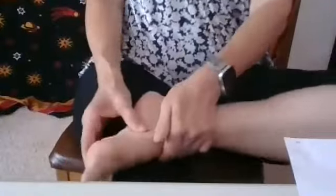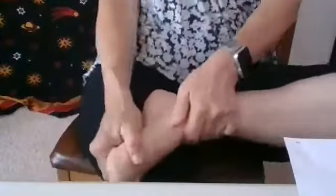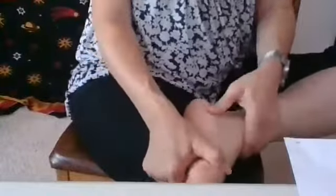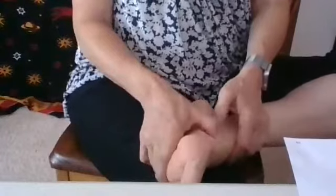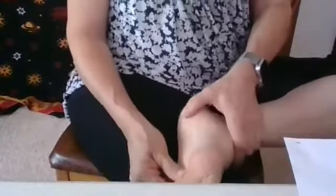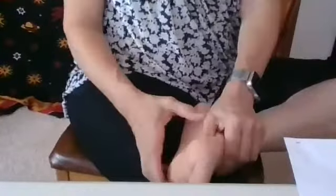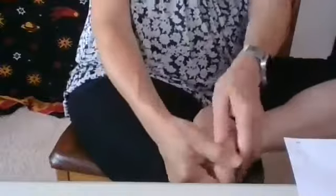Excellent. Just keep that going. You can use a moderate amount of pressure all the way up to the toes. Don't stop short because we want to activate the entire muscle. Sometimes we feel trigger point pain, but it's not the location of the trigger point itself. Sometimes there's referred pain, which is why it's always important to try to work the entire muscle and not just that one little spot. Up towards the toes.